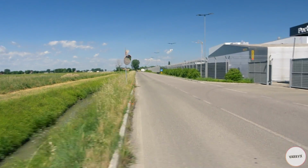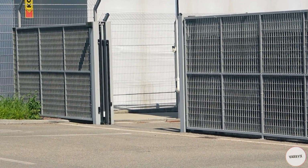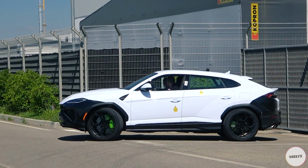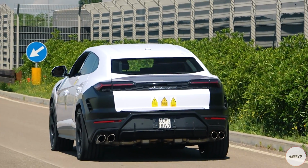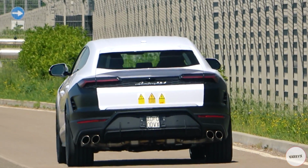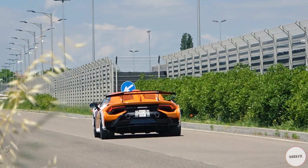Stay with me for a quick second because I think we have a brand new hybrid Urus coming out. Oh, okay, now that's dual tone. Interesting prototype indeed. In full electric mode. No, I almost missed it! Beautiful orange STO!